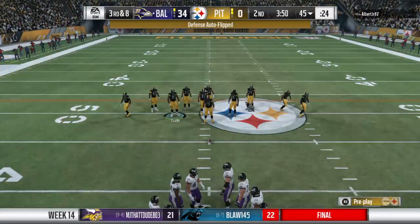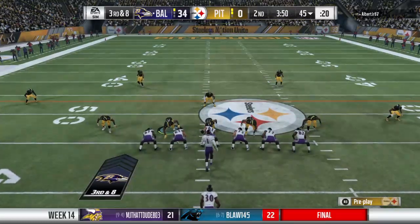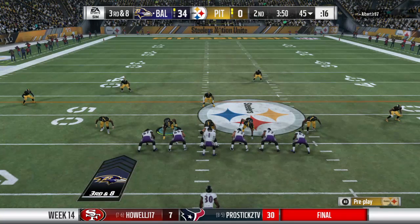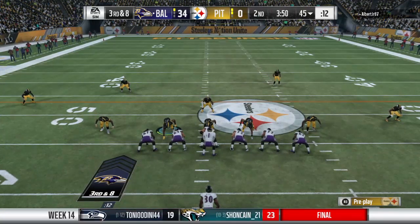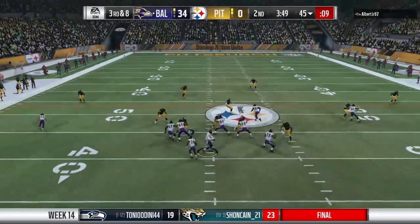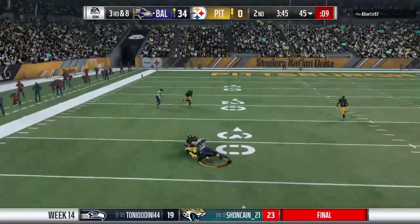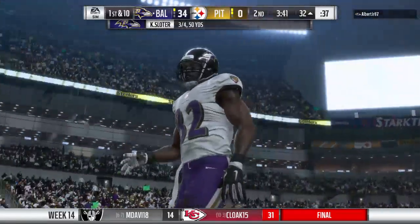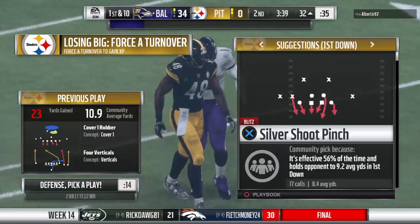The Ravens on 3rd down. A perfect 3 for 3 as they look to keep that streak going. This is 3rd and 8. He'll look to throw. Oh, he's able to outmuscle him here as he pulls it in. And they're able to convert on 3rd with a solid gain of 23.